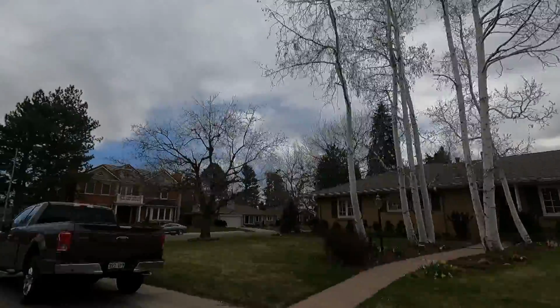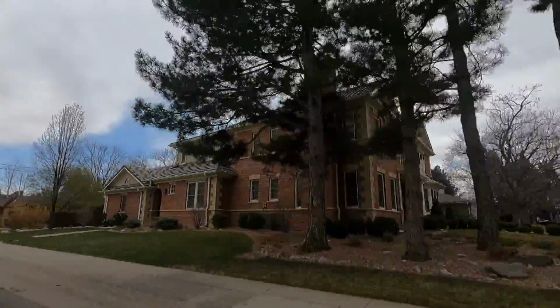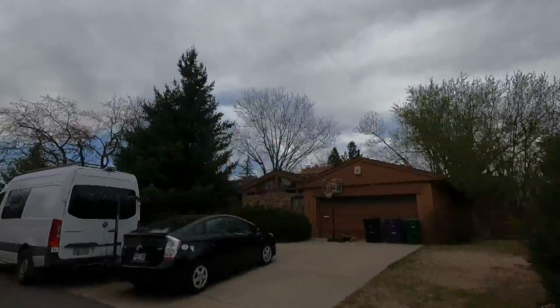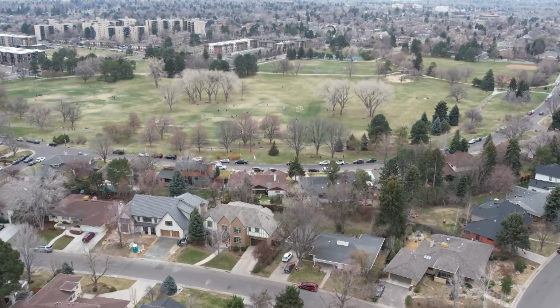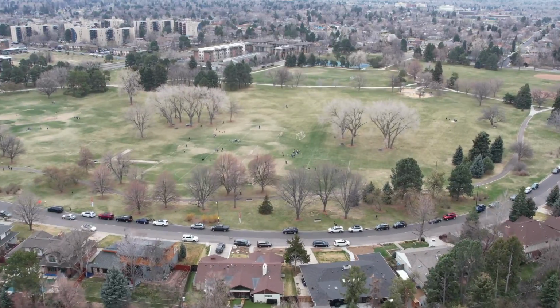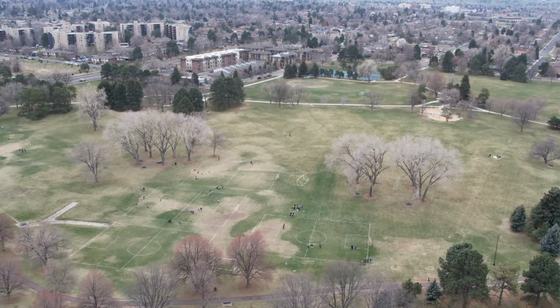Now, there's not a lot to do in Hilltop outside of getting outside and going to the parks, but you are extremely close to Cherry Creek. So most of the people living in Hilltop, if they are not going elsewhere, find it extremely convenient to spend time in Cherry Creek for their shopping, their eating, their cocktails, their meetings, what have you. So between Cherry Creek and Hilltop, those are going to be two of the most desired areas that you're going to find in Denver.